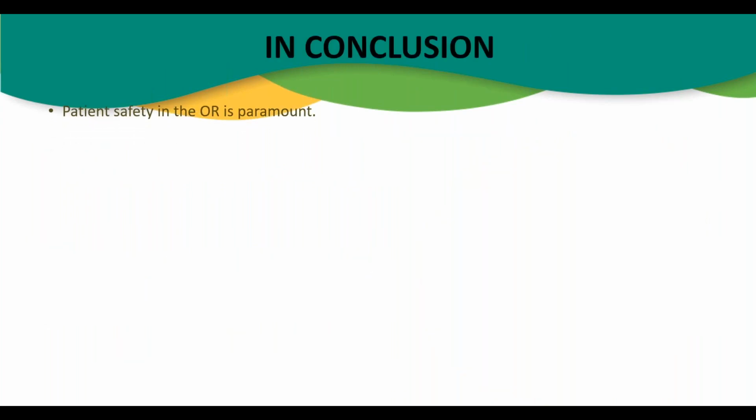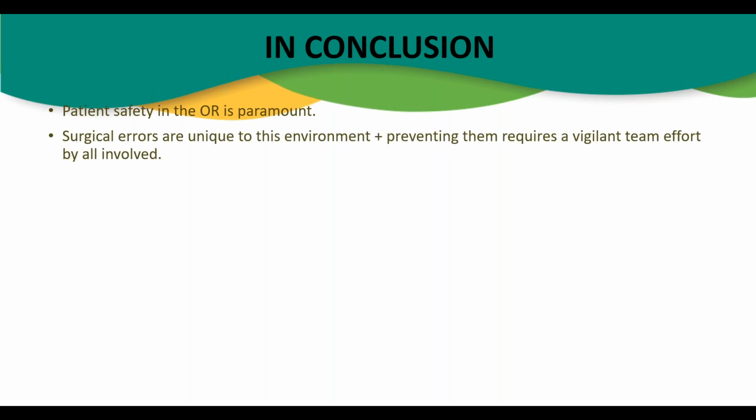So in conclusion, patient safety in the OR is paramount. Surgical errors are unique to this environment. Preventing them requires vigilance and a team effort. Everything we do takes a village. Everything we do works as a team. Without being a part of a team, it's not about us.